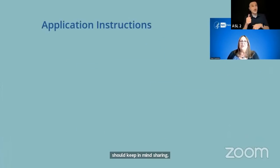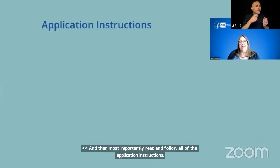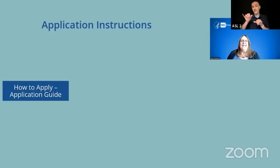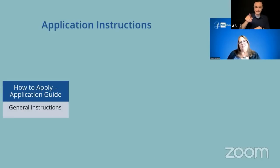And big question, where can applicants find the application instructions? Well, there are three primary locations. Our How to Apply application guide, which lives on the grants.nih.gov site, you're probably seeing a pattern here, and it's linked within every opportunity, contains your general application instructions. It includes information on registration and submission options and rules for formatting attachments and all sorts of other resources, and form by form, field by field instructions for completing your application forms.